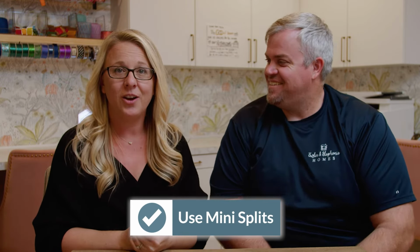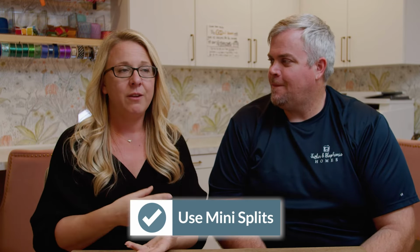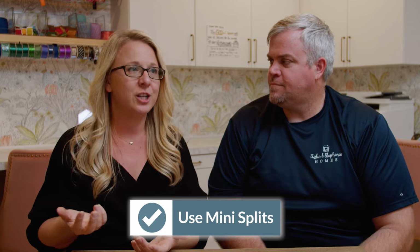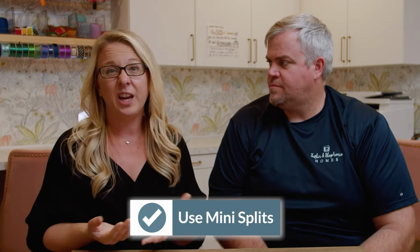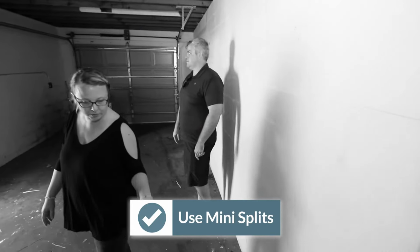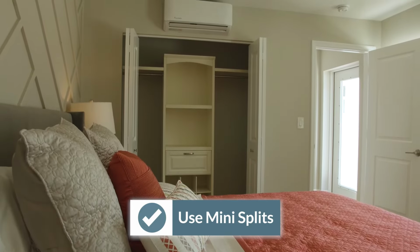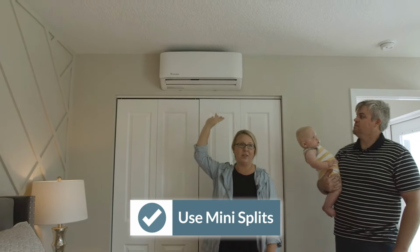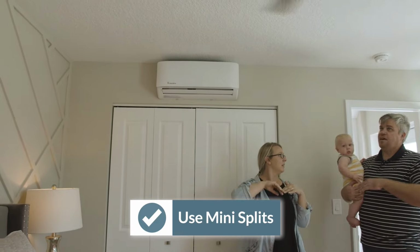All right, do use mini splits. I just think there's no other option. Honestly, they're a little pricey, but on the back end, if your renter is using their air conditioning all the time, it's gonna run up your electrical bill. It will, if they forget it and leave it on, they don't care, because you're gonna be paying for it. If you have an Airbnb, for instance, you're gonna be paying for it. So for us, it was such a key thing to put a mini split in there. They can control their own temperature.